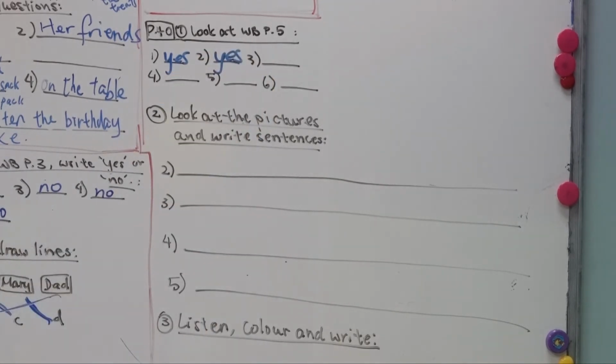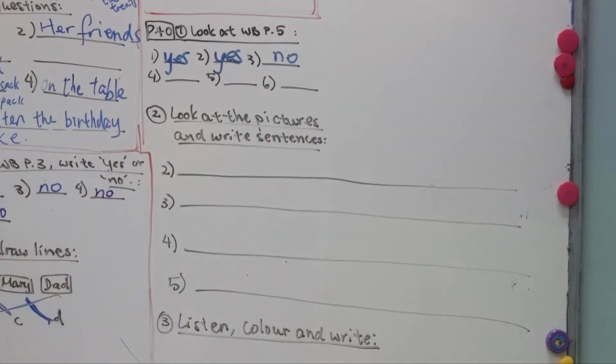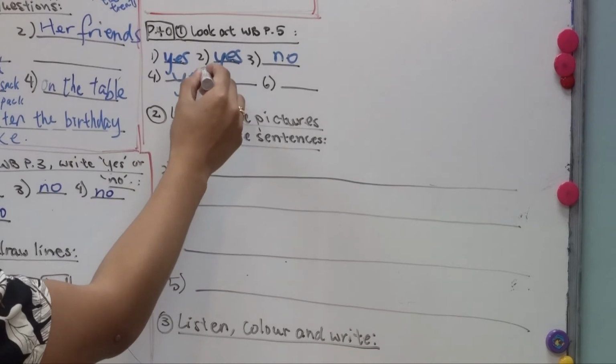Question number 3. The classroom is tidy in picture A. Yes or no? No, it is dirty, right? Things are on the floor. The table has lots of paint. No. Question number 4. The teacher has just walked in. Yes or no? Yes, right? He just arrived in class, just walked in.